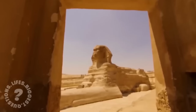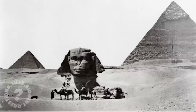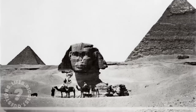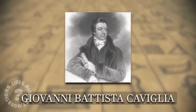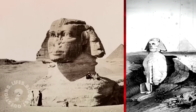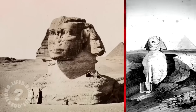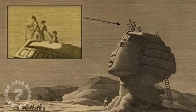The rediscovery of the Sphinx happened long after its original construction. For much of its history, it was almost entirely buried under sand, with only its head visible. In 1817, Italian explorer Captain Giovanni Battista Caviglia led an early excavation, clearing some of the sand to reveal more of the body. Yet, there were no signs of entrances or hidden chambers.